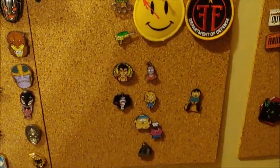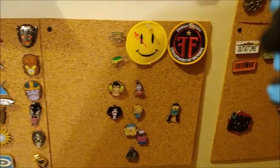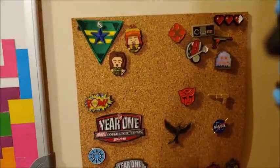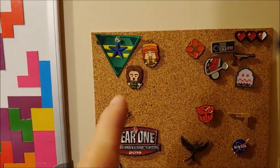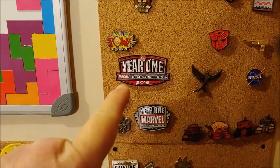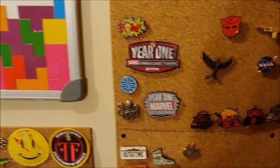And these are just some random. Oh, that's a BAM box. Had some pins, and it's all just chaos now, so whatever. We got some gaming stuff over here, Firefly stuff over here. And that was that Marvel Year 1 box. I did a 1-year anniversary box, and the pin meant that.